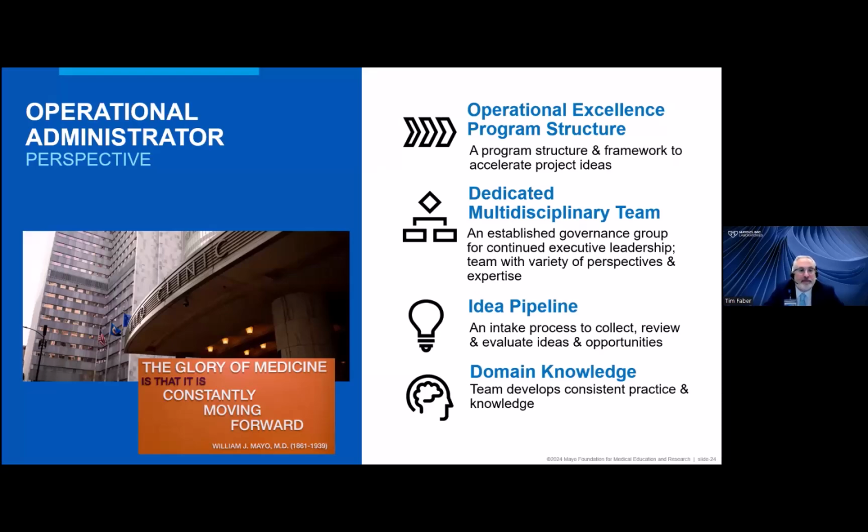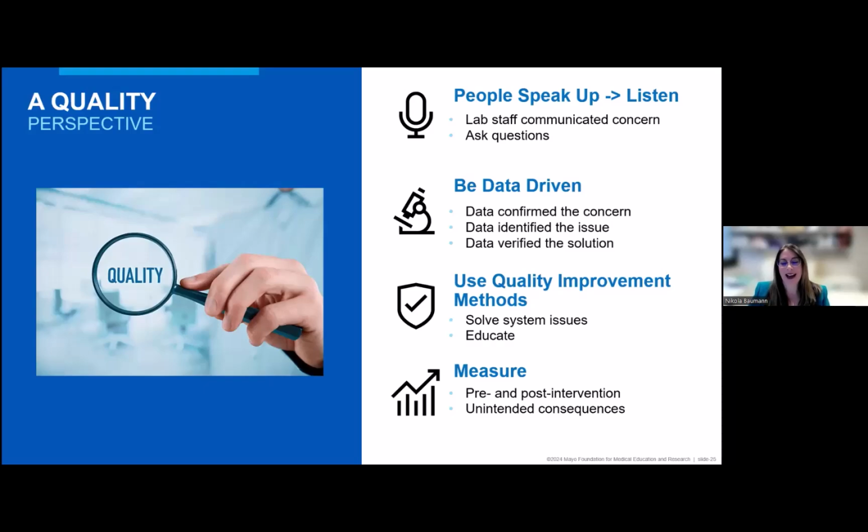So, Dr. Bauman? So the other role that I serve in the Department of Lab Medicine and Pathology at the Mayo Clinic is that of Vice Chair of Quality. So being a lab director, I think all of us focus on quality, but it's been a passion of mine for my entire career. So I wanted to put on my Vice Chair of Quality hat and look at these projects, and as Tim said, this program, and just a few kind of nuggets from a quality perspective. And Dr. Block mentioned this previously. When people speak up, listen.